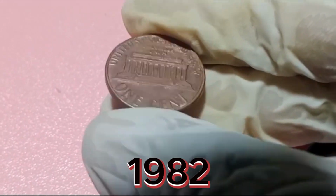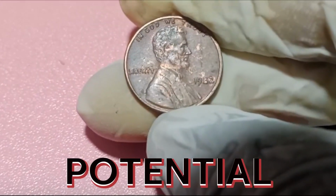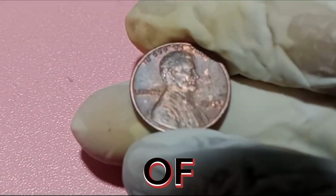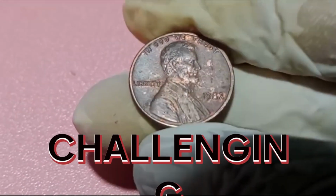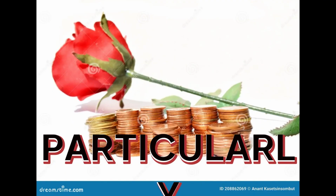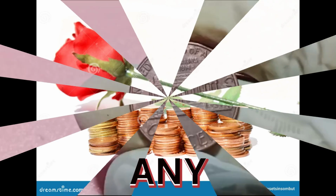The 1982 1 Liberty Cent is not just a piece of American history, it's a potential investment. Many collectors seek to complete a full set of all 7 varieties, which can be challenging but highly rewarding. The copper versions, particularly the rare 1982D small date, are valuable additions to any collection.